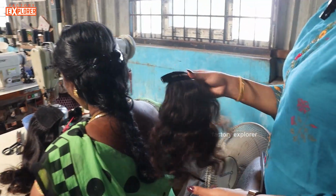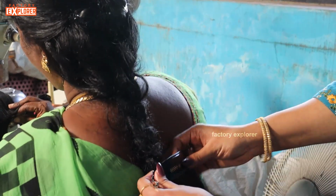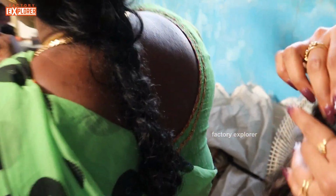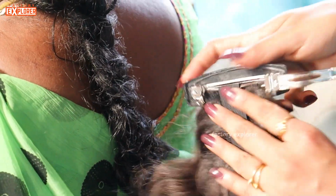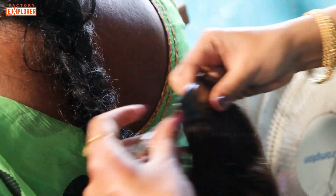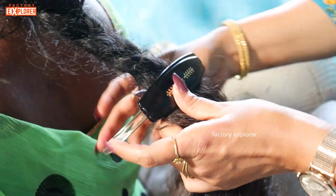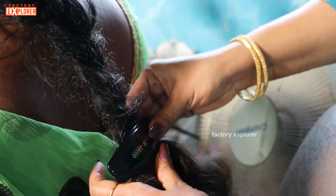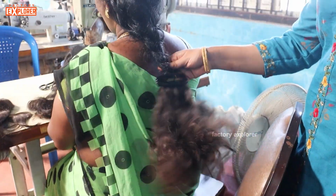How we can use this, you can see. So, this is a lovely product, the flat clip ponytail. We were the first to launch this product in India a few years back. See how beautiful it is. It gives you more volume in the end. See, it looks very beautiful.